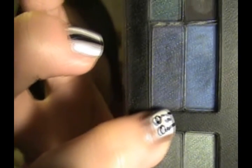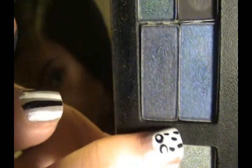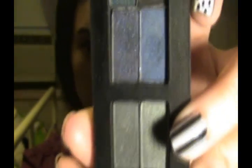Really pretty. And then there's this just like midnight blue with, I guess, silver shimmers. Really pretty. And let me swatch that. Okay. And then these ones I haven't tried out yet. These two. I haven't tried them out for setting my eyeliner, but I'll swatch them anyway.